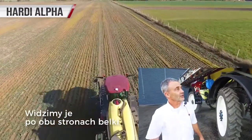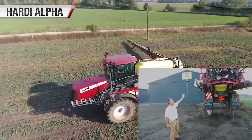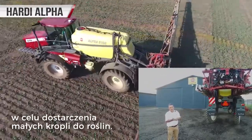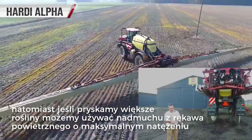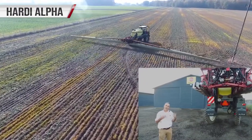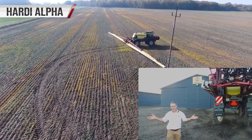The air-assisted Twin Force boom is powered by 2 fans, and we see those mounted on each side of the boom, and here we can supply air depending on what we're spraying. If we're spraying bare ground, we would have very little air, just enough to push the small drops down to the ground. If we have a very high crop, then we would be using the maximum amount and anything in between. So this is why it's called the Twin system, because we can spray with or without air and anything in between. We can also angle the boom outlet and the nozzles depending on the direction of the wind in the field that we're spraying in.